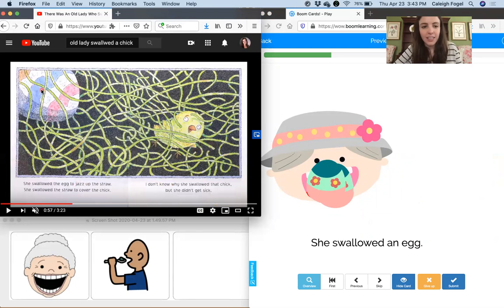Ooh, look, there's the egg. And there's the straw. And there's the little yellow chick. Chick says, peep, peep, peep, peep, peep.